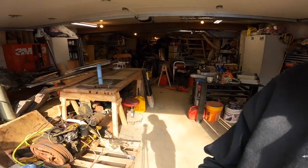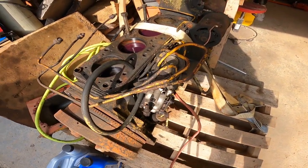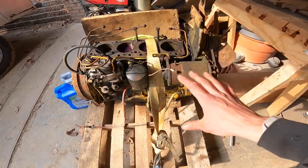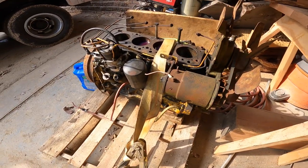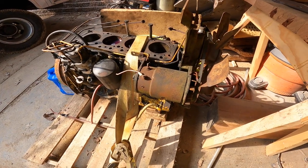Alright, so a lot of you guys are probably wondering, what happened to the backhoe? Well, after I broke that cylinder deck, I splurged. I went out and was able to find a good deal on another 1010 engine. I won't tell you guys what I paid for this, but put your comments down below. What do you think I paid for this engine?